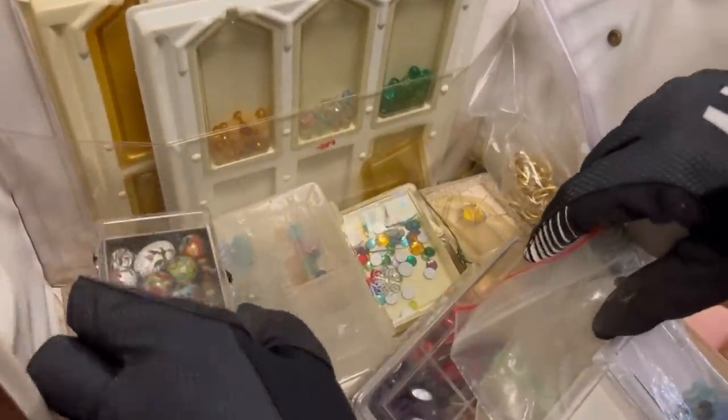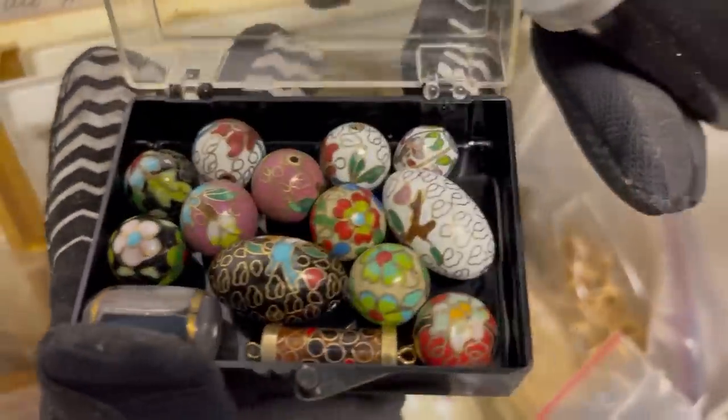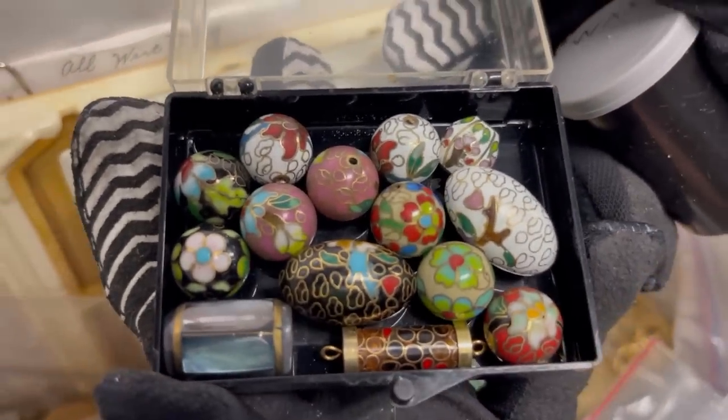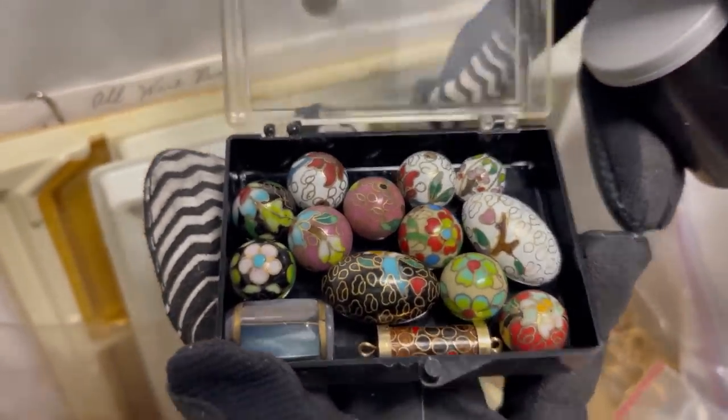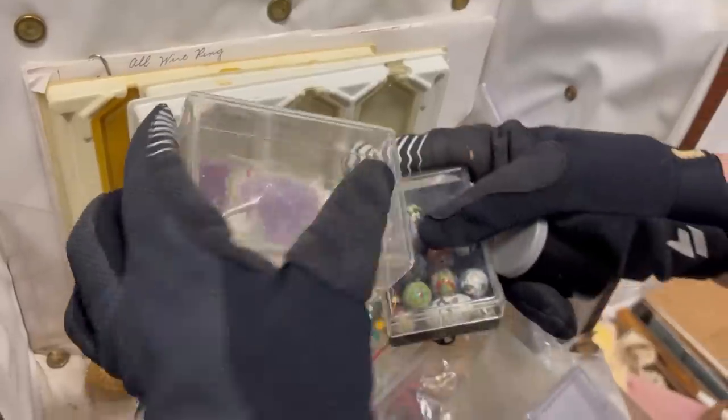Oh, what are those? Those are amazing. Right? Ooh. Enameled. Here, let's open it up for you. Oh, there we go. Wow. I like those pieces. And I think they're vintage too. Yeah. Oh, yes. Well, I'm sure they are. But wow. Let me get that here. Oh my gosh.